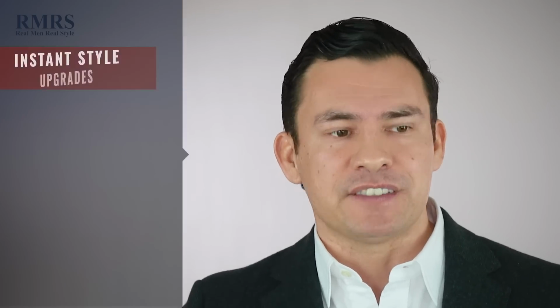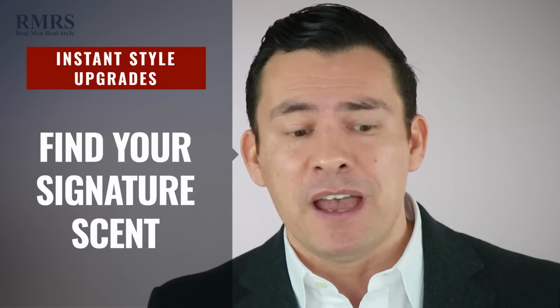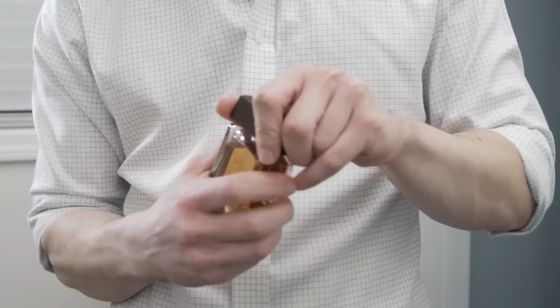Now, next up, speaking of smell, have a signature scent. I've said this many times, but guys, understand that certain fragrances that have a little bit of vanilla in them are going to be more attractive, especially to the ladies. Other fragrances, what is it? The pear or the ambroxan, whatever it may be, the ladies absolutely love this. Why does that matter? Because you want to get the compliments.